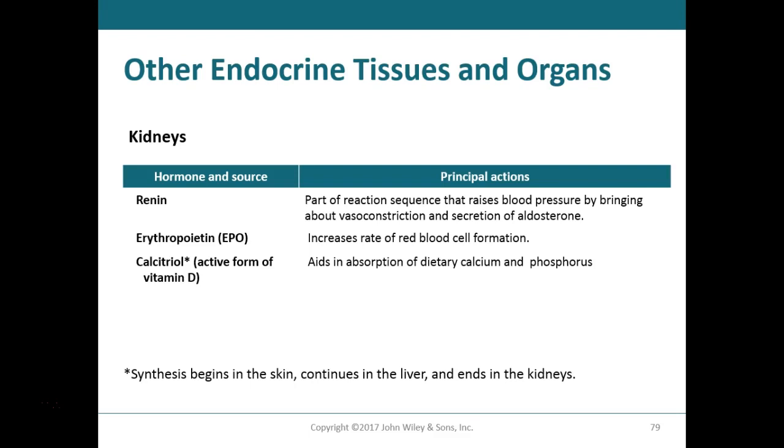So the calcitriol causes the intestine to become more permeable to calcium and phosphorus so that we do get it back into the bloodstream rather than excreting it in the feces.